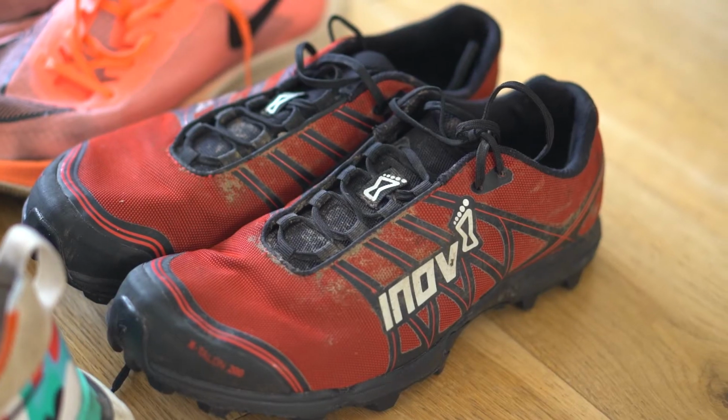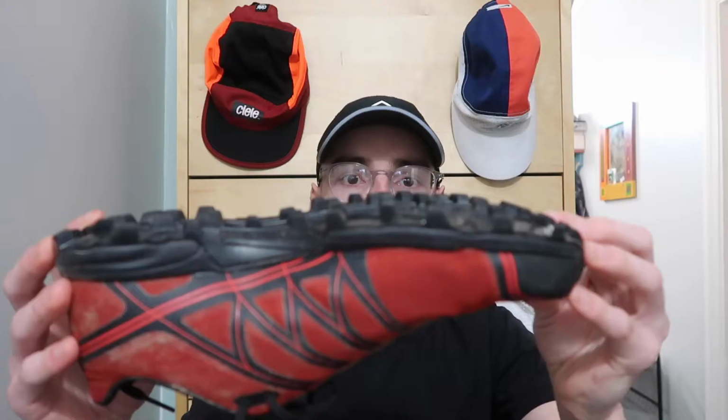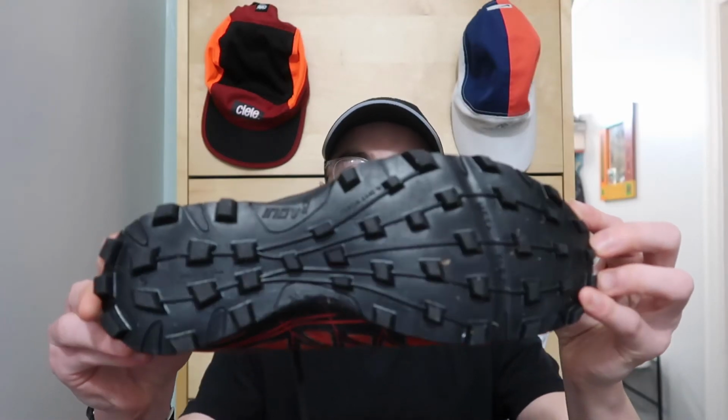Okay, so moving on to the next category, which is trails. So where I live, there's not a huge amount of trails, so I don't really use these shoes very often, but they're the Inov-8, which is a British company, X-Talon 200. And I picked these shoes up from eBay for 30 quid, second hand, because like I said, I don't really go on the trails that much. But when I do, I use these shoes. They've got nice thick lugs on the bottom there.